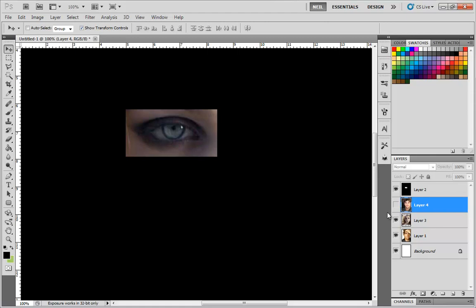Right, so really there's not much difference between the male and female eye. Most of it's cosmetics, meaning the makeup they put on. That's the main difference between the male and female eye. The shapes are pretty much the same. Most of the time, they're pretty much the same.